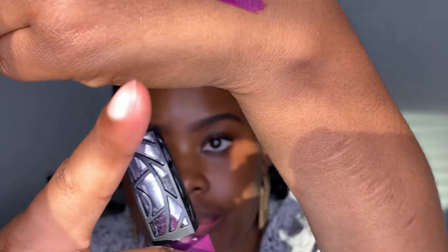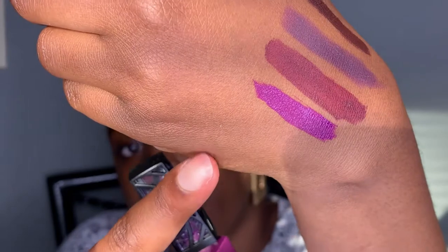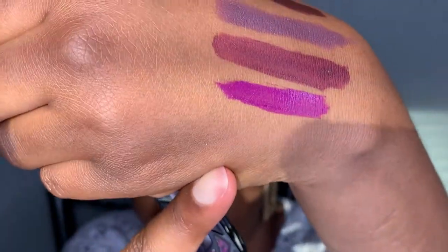And this Prima Donna at the bottom next to Transylvania. Y'all see how light that is compared to the other three? Because I don't do pinks, I feel like my lips are too big for all that. So I try to stay away from the pinks and the oranges and the blues, because bright colors, I don't know. Maybe one day I'll step out of my comfort zone and try a pink. So I was a little nervous with trying this, but I absolutely love it.